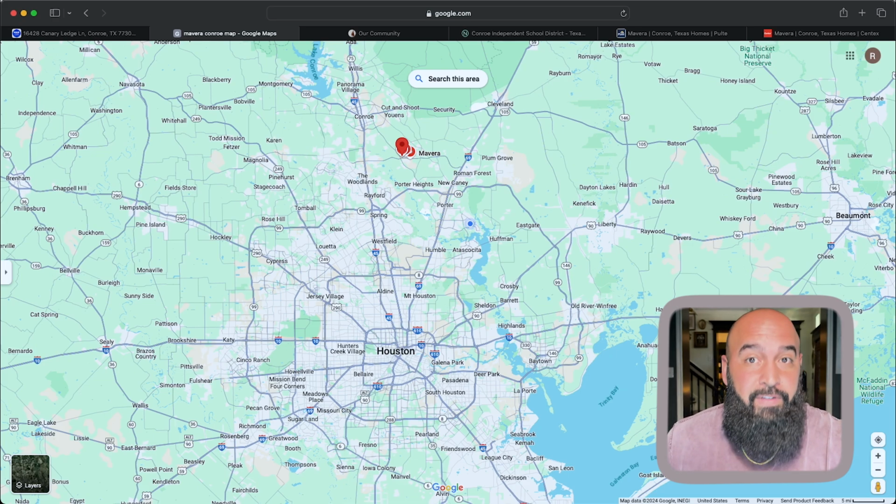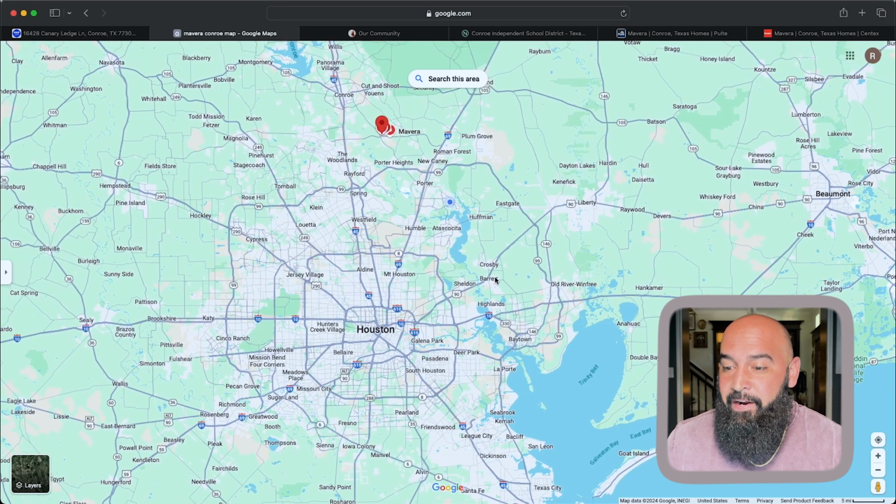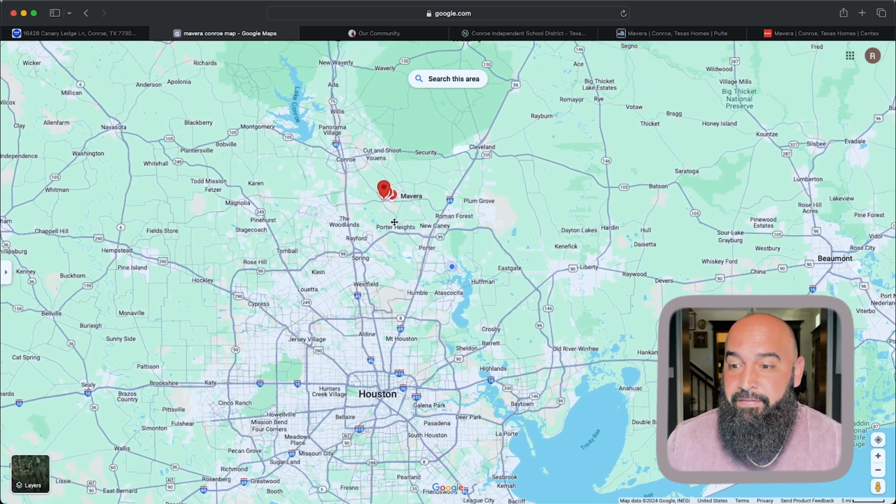But anyway, let's jump into this map so you can see exactly where we are located in the Houston area. As you can see right here, you got downtown Houston. Mavera is right up here where these red dots are. So we're basically a straight shot north of Houston. Again, big draw to the area is the fact that you're so close to the Woodlands, so close to Conroe. You're right smack dab in between I-45 and 69 along this 242 road, which has just been widened, by the way.